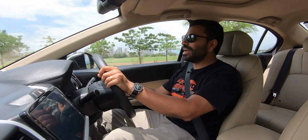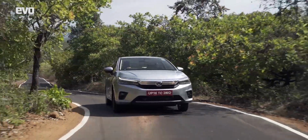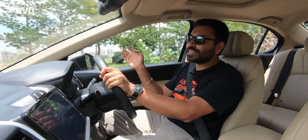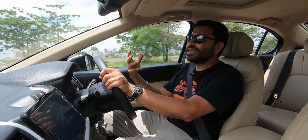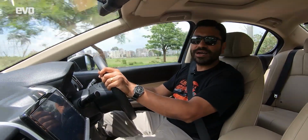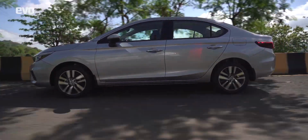On its own, it's actually not that noisy at all. It's actually very refined. But your benchmark is the i-VTEC petrol, which is noiseless, absolutely noiseless. And that's why you start complaining about the diesel. But on its own, and actually compared to other diesels in this class, this is very refined, I must admit.